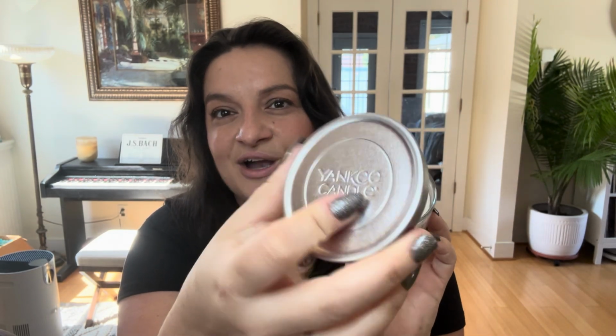By the way, I just noticed this. Weirdly, this lid is that beautiful champagne color that they did on the cafe collection, but all the rest of these are the ugly tin. Bizarre.